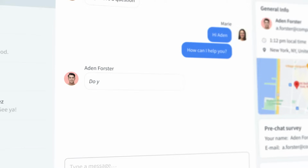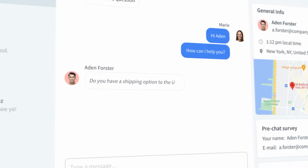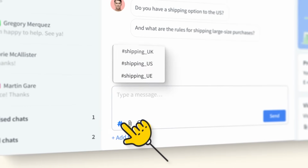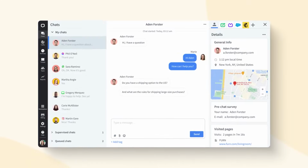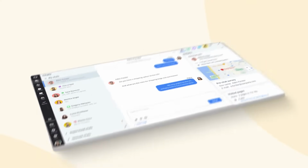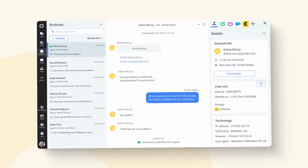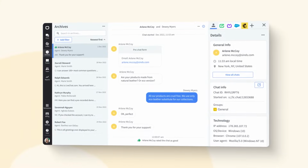To speed up customer support, reply the moment a customer asks a question and solve their problems in real time. For complex issues, check the answer and respond in a flash. You can always get back to the conversation with a customer. With all the chat history stored, you'll both pick up where you left off.